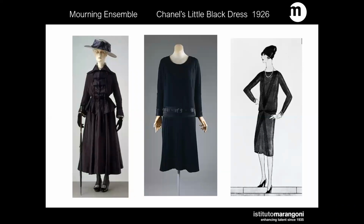First of all, one thing you need to know about Gabrielle Chanel: everything she created was to make her life easier. She was a woman designing for women. She would wear her own designs. She tested her own design. She was very busy. She was running a fashion house in the 20s.